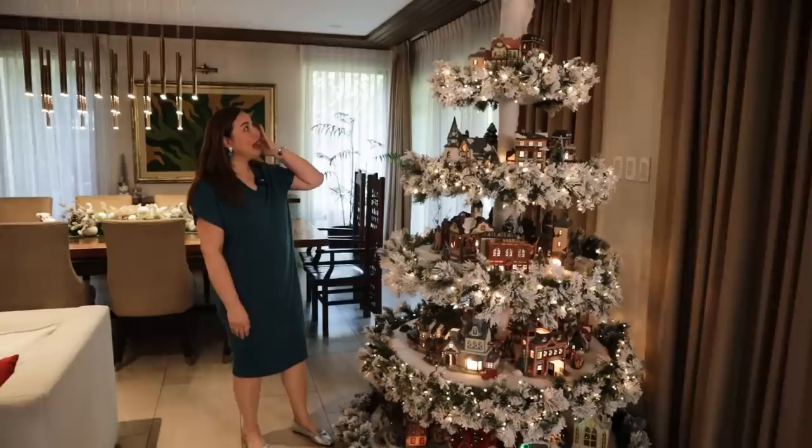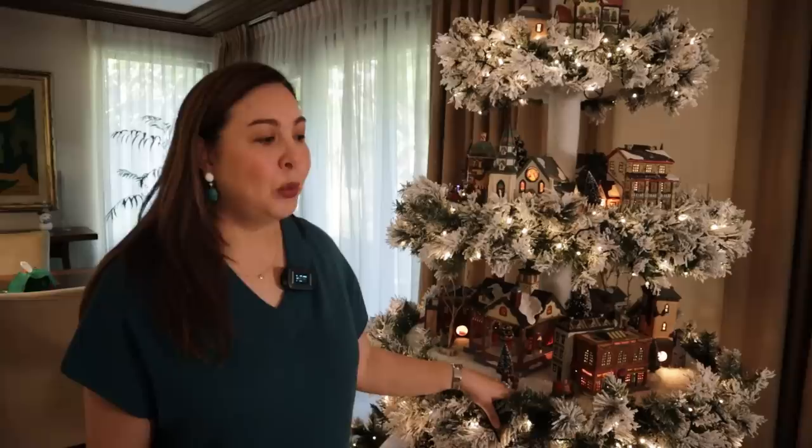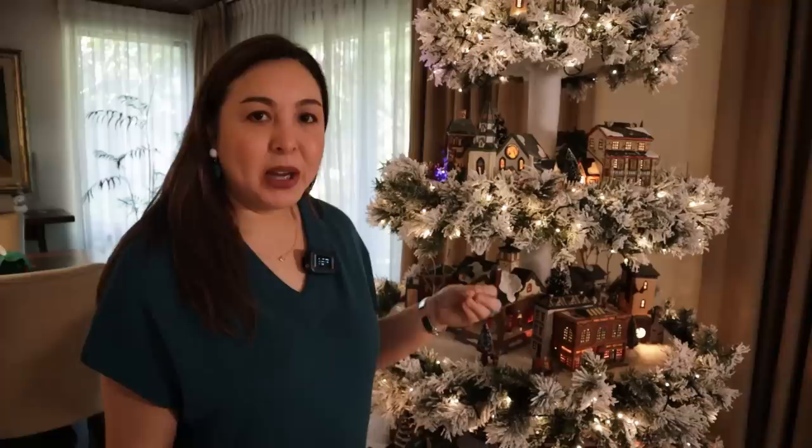Actually, this tree, pinagawa namin yan sa carpenter at sa electrician. Well, it is a very tedious process. Pinagawa siya ng frame. Medyo expensive rin siya kung iisipin, kasi I really wanted it in such a way na hindi ma-expose yung mga wires.